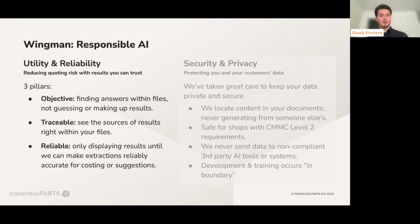Wingman is traceable in that it is showing you context from your print, right? You can follow its train of thought back to what it found and what it did. For example, in the case of material, Wingman is making a leap towards the most relevant paperless parts material, but you can see what it found that got it to that decision. So you can understand whether you would trust the result or not.